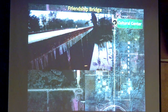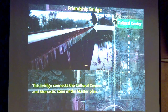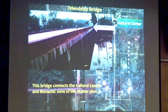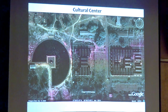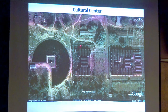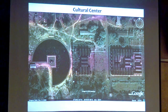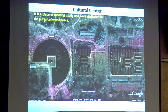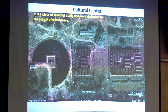Now we are here. There is a bridge called the Friendship Bridge. This bridge connects the cultural center and the monastic zone, and it is partly funded by WFP. So now we are in the cultural center of Lumbini. In this cultural center, you see the southern pole and this museum building. In this complex we have three buildings: a library, a research institute, and a research scholars' hostel. So this place is dedicated to meeting, study, and work in pursuit of world peace.